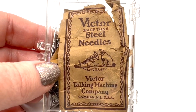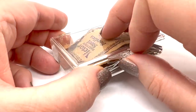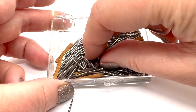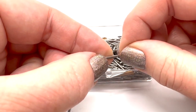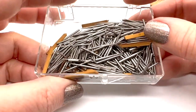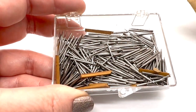This is an interesting lot. These are needles for a Victrola. Let's take a look at them. I don't know how I would sell these because I don't know what size they are or anything. But I just thought I'd grab them in case it was going to be a valuable thing. But I don't think they are. I think they make them modern day. So, yeah, all right. Well, I grabbed them just in case.